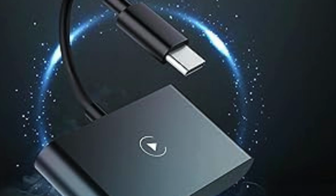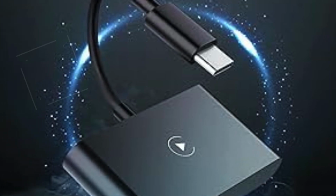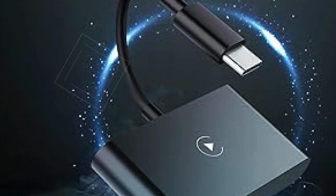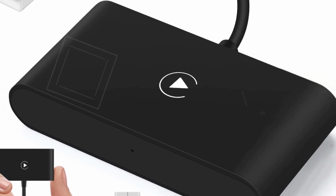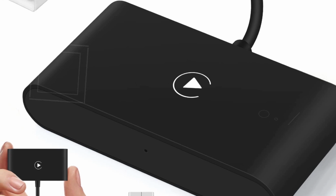enhance their in-car connectivity. Backed by 12 months of reliable after-sales support and responsive customer service, Lefinis guarantees a high-quality product that delivers on performance without breaking the bank. For the best Apple CarPlay wireless adapter, look no further than the Lefinis wireless CarPlay adapter, where innovation meets simplicity.